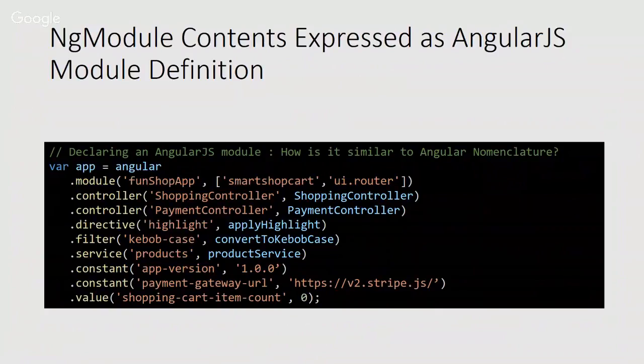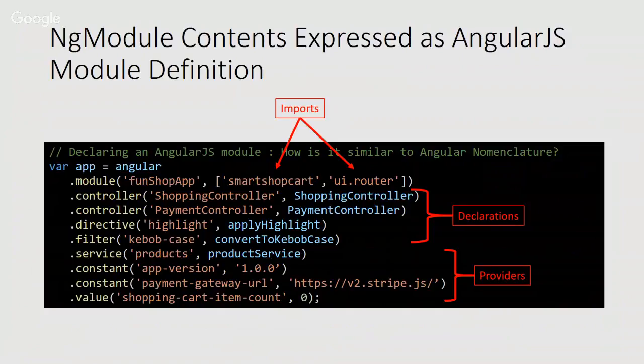But if we look at our AngularJS registration, I think we can see some signs of the same items. So if we look up at the top where we're used to registering dependencies for our module, we can see that these would be the third-party libraries that we rely upon, that external code that this module needs. So we have imports represented here. And then we've got our controllers, directives, filters. Those are kind of what are lumped together in our declarations now for Angular. And then we've also got our services, which are listed here as providers. So I think they're all there. It's just a little bit cleaner organization.